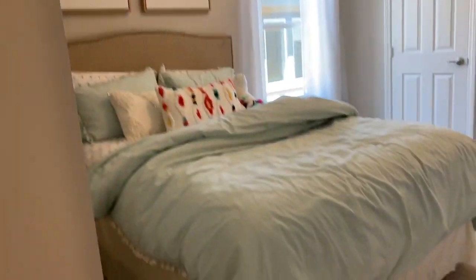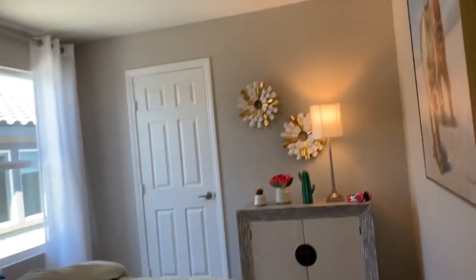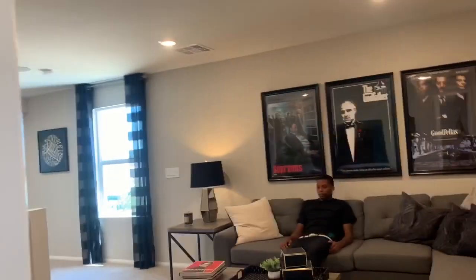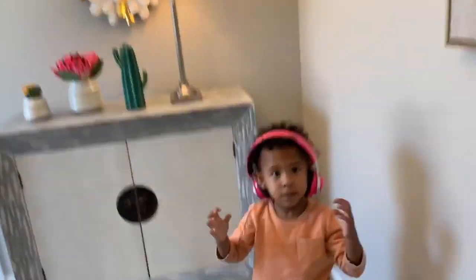Here's the room. This is a pretty small room, but it's nice. Come and look at the rest of the house. This is my house right here. Put those back, Pepe. Not me. No, put them back. Those are not ours.